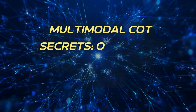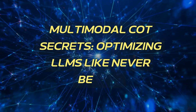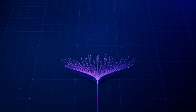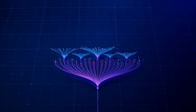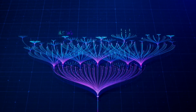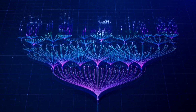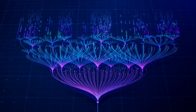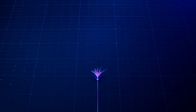Multimodal CoT secrets, optimizing LLMs like never before. Have you ever wondered how humans effortlessly combine words and images to make sense of the world? Whether it's reading a map with directions or understanding a diagram with text, our brains excel at merging these inputs into meaningful insights. What if AI could do the same? Welcome to the revolution. Multimodal chain of thought.